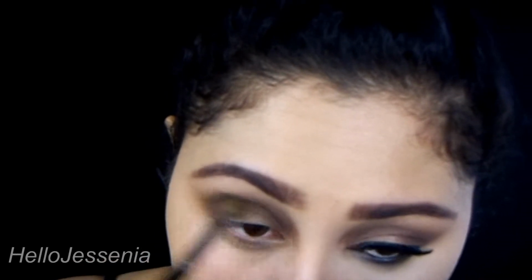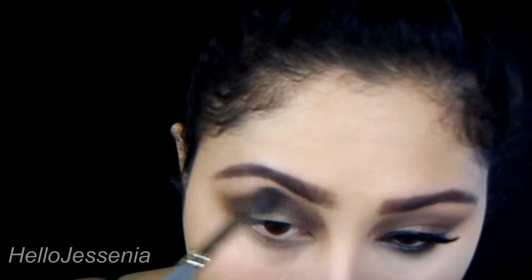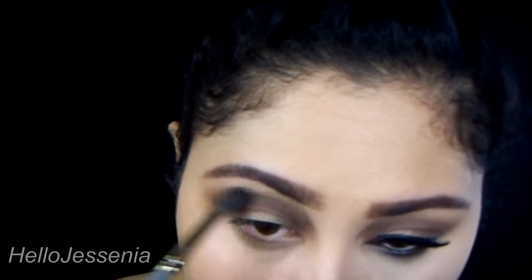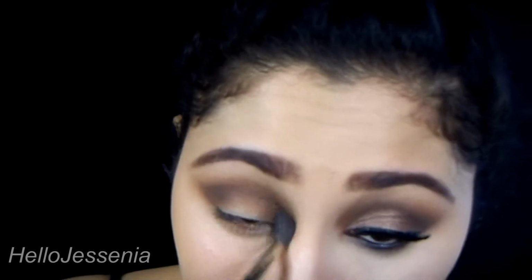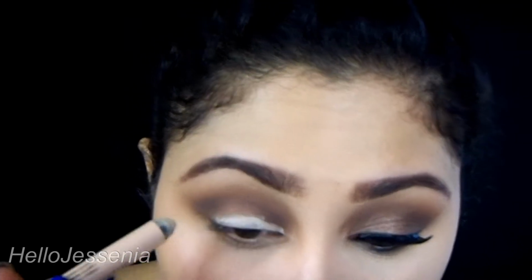Then I went back in with the number 27 brush with no additional product. Whatever was left on the brush, I went in and blended it out. And then I took the number 10 brush as well and did the same process. Now, I did pick up a little bit of the Salted Caramel shade just to help blend out a little bit. But if you don't have to, then don't do it. I did, just because I felt like I lost the look of it.